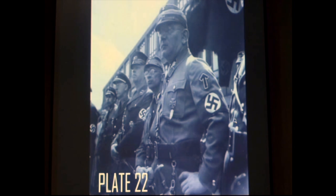A lot of Nazi officials wore that badge because at the 1929 Nuremberg rallies, it was the first time that any of the industrialists were starting to give big money to the party. So it really meant a lot.